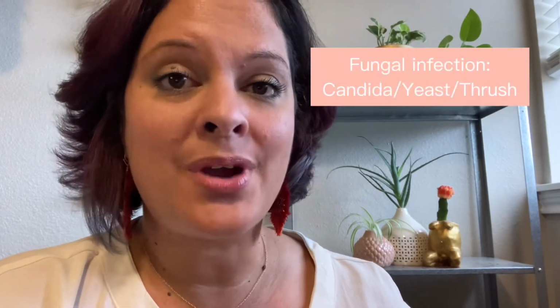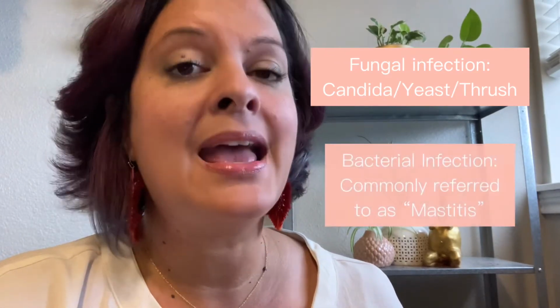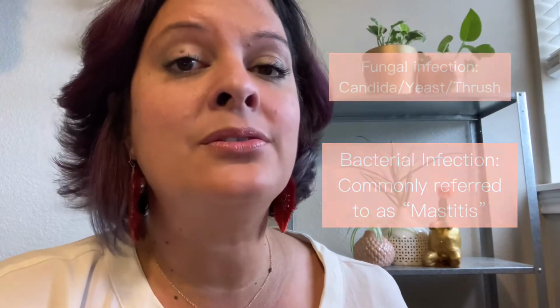So let's talk about the two types of infection that breastfeeding parents may experience. One type is a fungal infection, also known as candida or thrush, and the other type is a bacterial infection commonly called mastitis. However, mastitis is a medical term for breast inflammation, so you could hear thrush and bacterial infections both referred to as mastitis. Just know that commonly mastitis is used to refer to a bacterial infection, versus a yeast infection, which is commonly called thrush or nipple thrush.